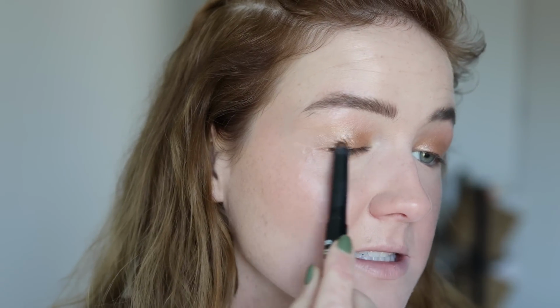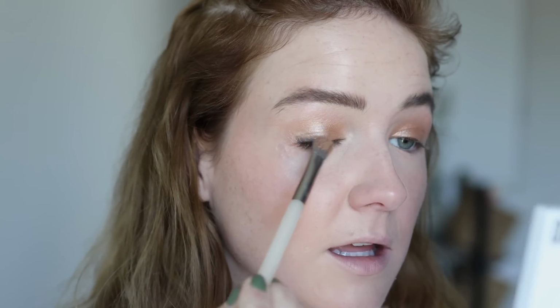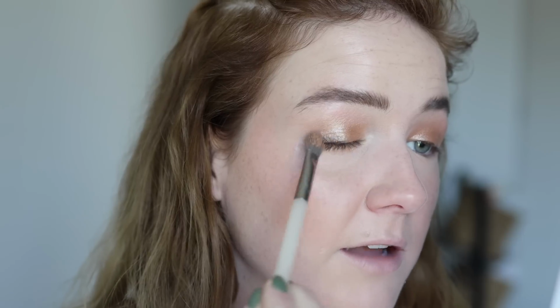Okay, so I've not been able to get confirmation if Laura Mercier and Bobbi Brown are doing Black Friday, Cyber Monday sales. I would assume so, so we're just going to go ahead and use Classic. This is Bobbi Brown's Espresso. I know a lot of you already own Laura Mercier Cocoa.